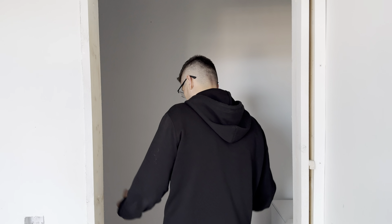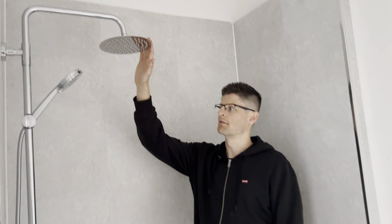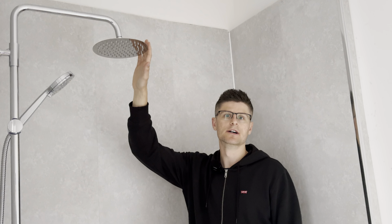So what we like to do, if possible, is we like to get these big shower trays in, where they're at least 1,000 long by about 800 wide. Investors have gone for a nice luxury finish in terms of the rainforest showers, as well as the normal one.